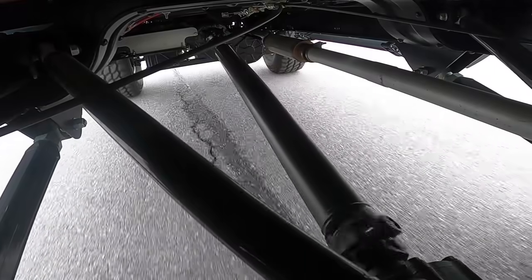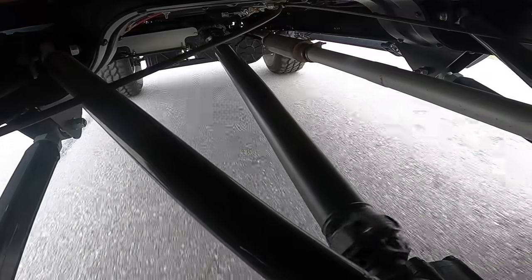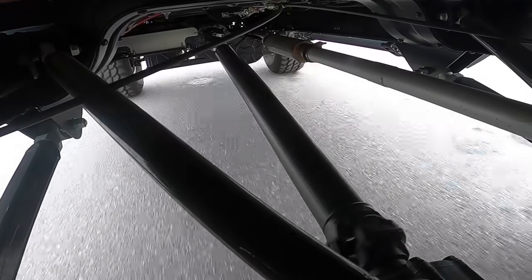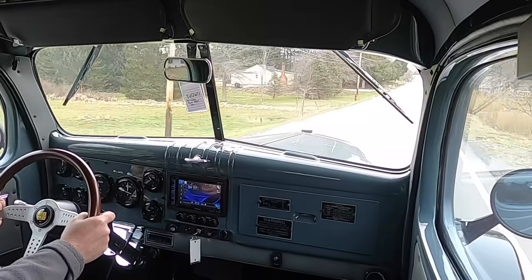Boy, when it drops into 4th gear, this sucker just goes. It's kind of a strange feeling with all that torque. Usually when a transmission shifts, the engine slows down. In this, the engine doesn't slow down, the truck speeds up. It's just yanking it up to speed.